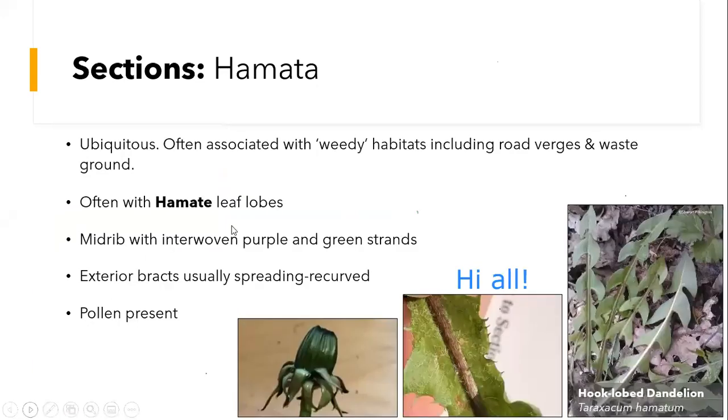Okay, next section. We're going to look now at section Hamata. This is a ubiquitous group, a very widespread and often common group, often associated with weedy habitats like road verges, waste ground, gardens, and so on. This section is often associated with hamate leaf lobes. Hamate just means hook-shaped. If we look at the picture on the bottom right, we can see these bent backwards, jutty out bits, leaf lobes. So if you have hook-shaped leaf lobes, you may have a section Hamata.